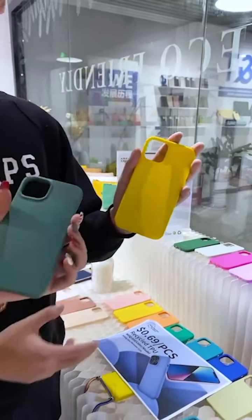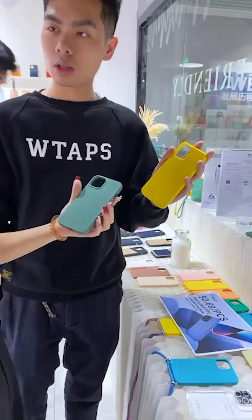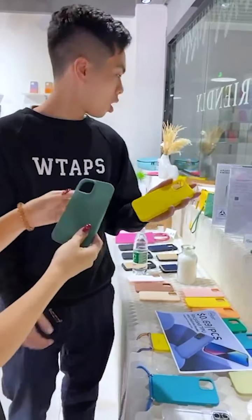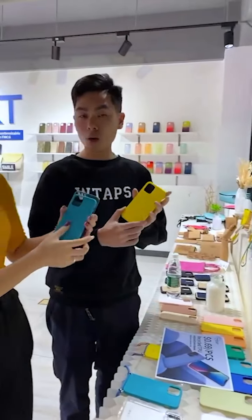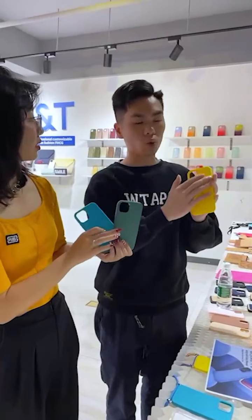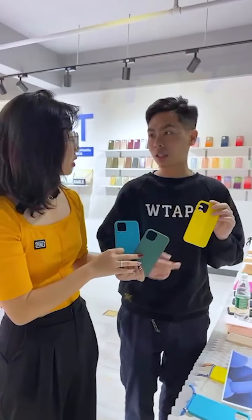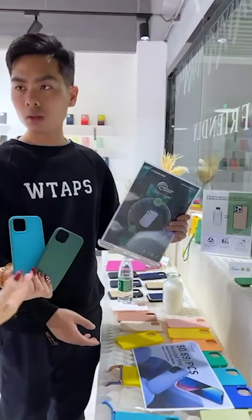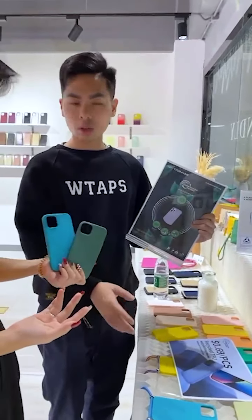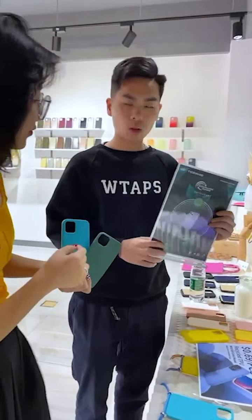Okay, so what does GRS mean? Global Recycle Standard. Okay, I heard this now. Can you explain it? Global Recycle Standard means all the raw materials come from suppliers who have certification from the GRS institution. So that means your material is maybe not so new, right? Yes, not new. It's the recycled one. Oh, so can you give me an example? I'm a little confused about that.